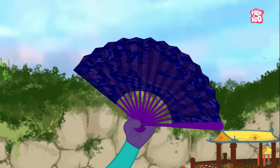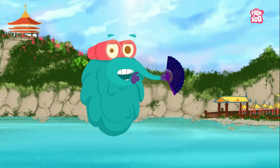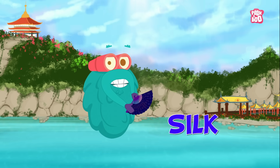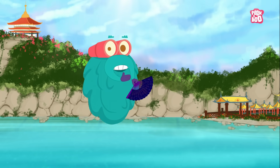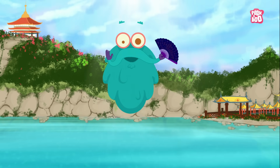Now, my friends, this looks so delicate, doesn't it? But it's really strong. You know why? Because this is made of silk. Oh yes, and it feels really soft and looks royal. But do you know how we got silk? Come on, let's find out.